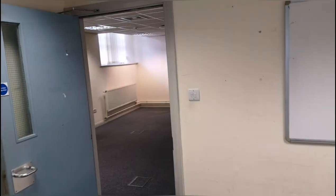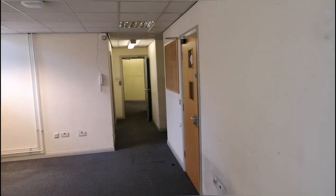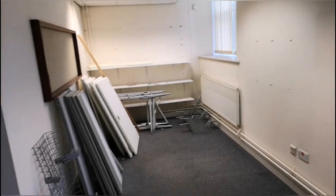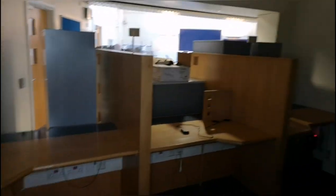There's quite a lot of empty rooms. I think this ground floor could definitely be used as offices. I could just imagine the boss sitting down there having his desk there, having a few staff members there. Oh, what's in here? See, I'm nosy. Maybe a mums and tots group could use it as well. Oh, that could work.